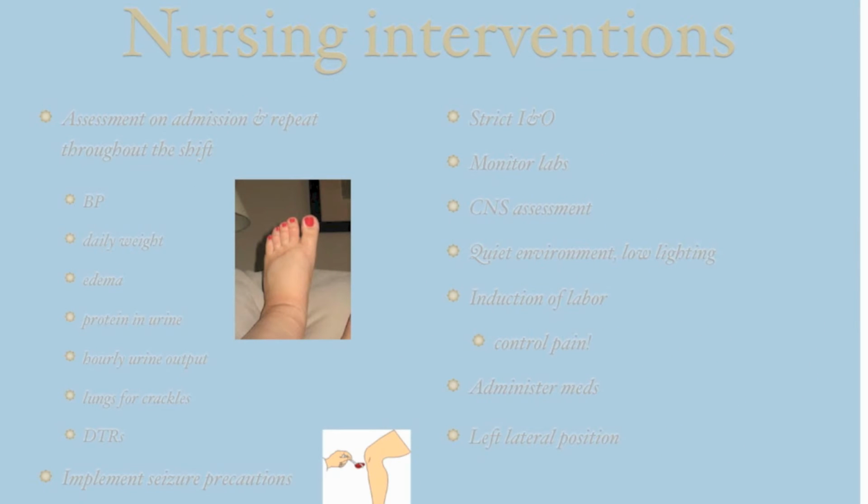You can see on this slide the various assessments that must be made at the beginning and throughout the shift for a patient with PIH. If the patient is in LND, the blood pressure is monitored continuously. If she is on the antepartum unit, it is checked every 2 to 4 hours based on orders. Primarily, this discussion is related to the PIH patient in LND. Place her on her left side as much as possible. However, she still needs to alternate side to side to prevent skin breakdown, so don't forget this.